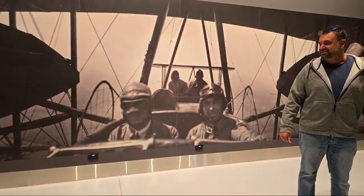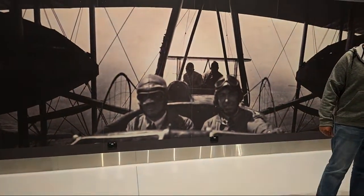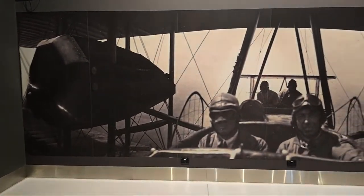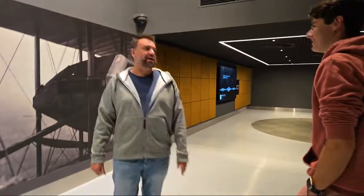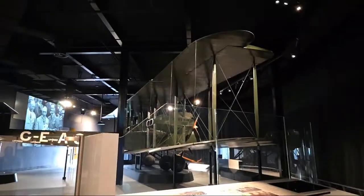Call Mitch the Rocketeer. So that's the guys in the plane there. Just an amazing photo there. So beautiful. It's not a small plane either. Like, it's a big plane. This is freaking massive.